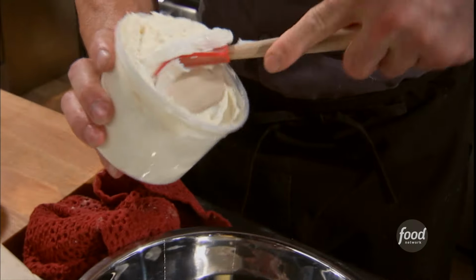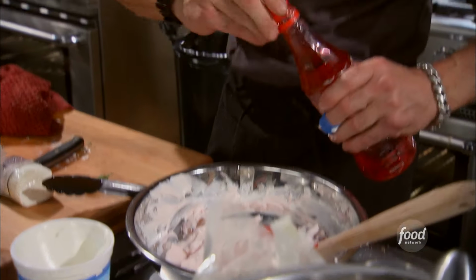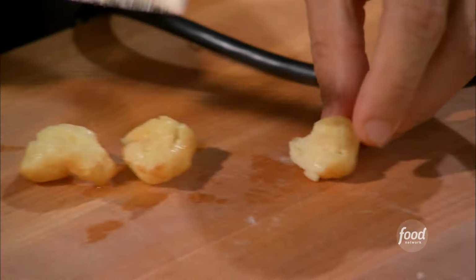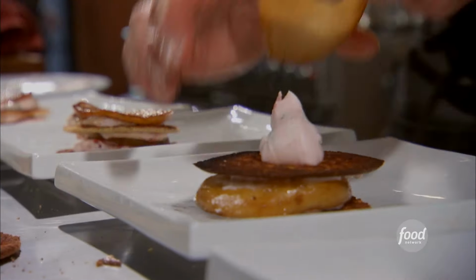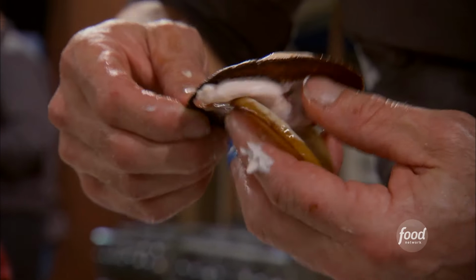I grabbed some mascarpone cheese, some strawberries, and the rosewater syrup. I have to make the mousse thick enough where it's going to be like cement in my Napoleon. The zeppeli wasn't expertly executed. The dough was a little thick, so I need to get it in that oven and get it cooked through. I'm piping on the mousse, and I put the pear on top, and right away it slips a little bit. The pear is melting my mousse.